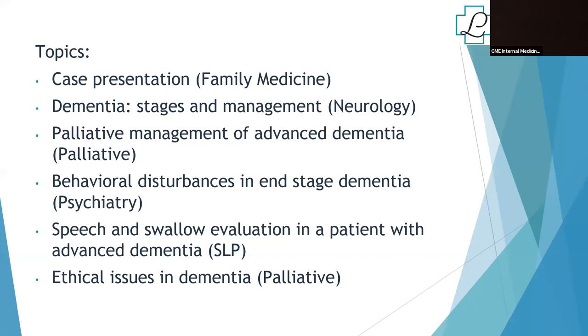So we're going to discuss initially with a case presentation from family medicine. Dementia stages and management by neurology, which we're glad also to have neurology. Palliative management of advanced dementia with the palliative care team. Behavioral disturbance, which also is very common.